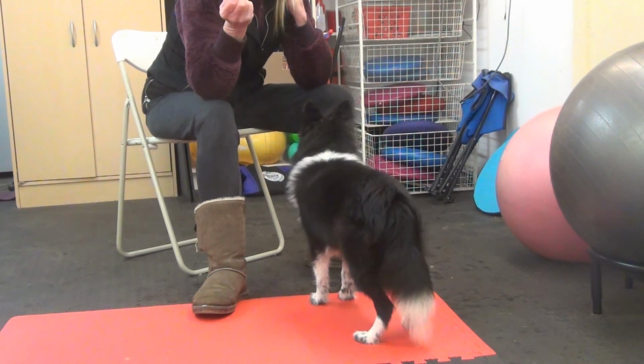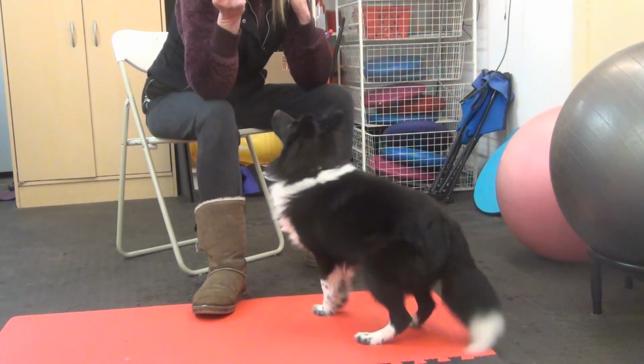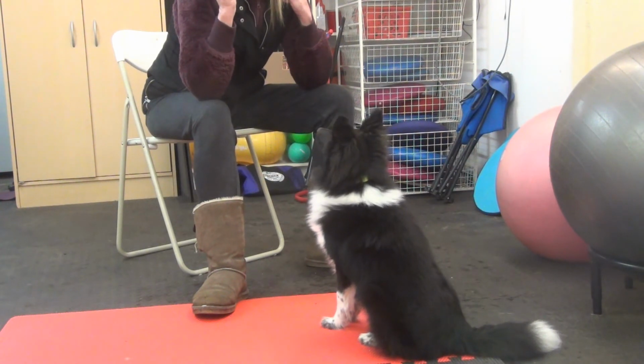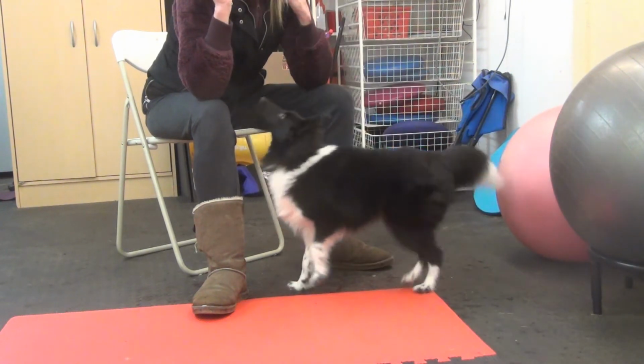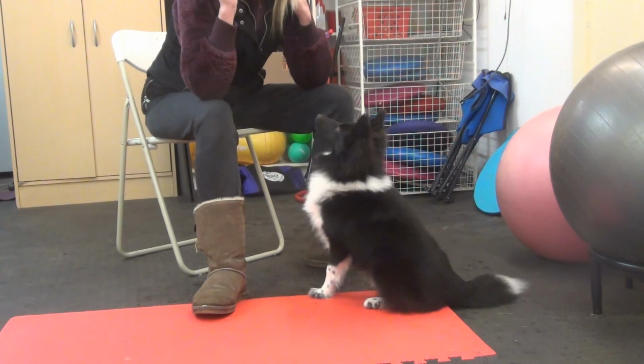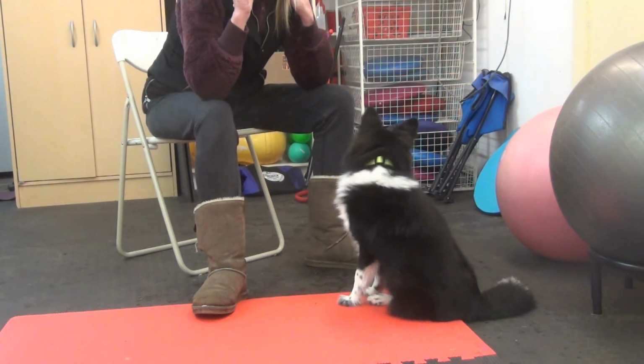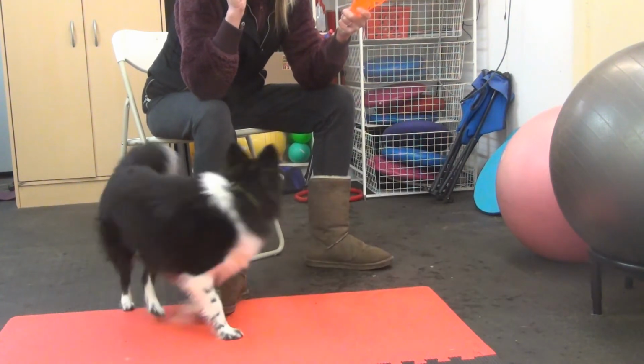So in this particular case, we're going to call this nose, and nose means I want his nose to go inside the cone. So I've decided on my keyword. That's the only word I'm going to use. And it's the only behavior I'm going to ask for when I want my dog to perform putting his nose into a cone. So here we go.